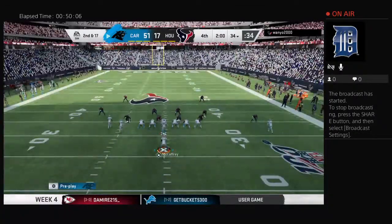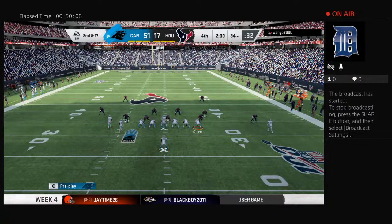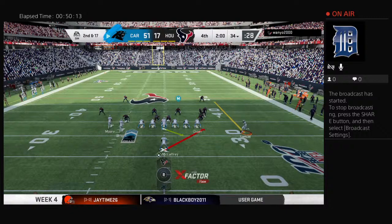So it's Panther football as we welcome you back. And let's see what they've come up with offensively after having time to talk it over.